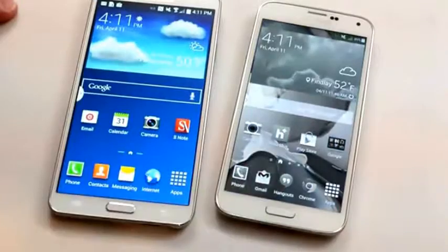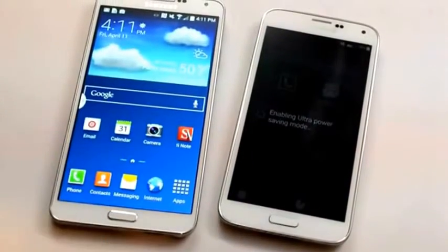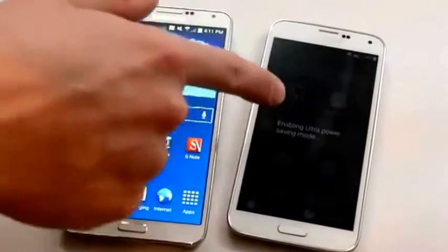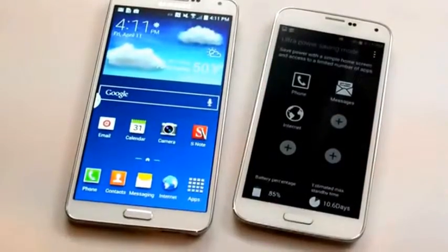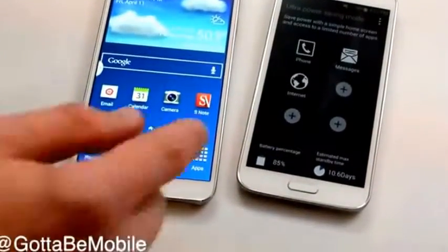So I'm going to hit OK. I'm going to let that turn over to ultra power saving mode. And you'll see it kind of switch around. There's some different emergency features in here that use something like this. And instead of your basic communication, you can actually send a text message with your location. There's a mode to tap the power button 3 times and it'll send an alert to your primary contacts.